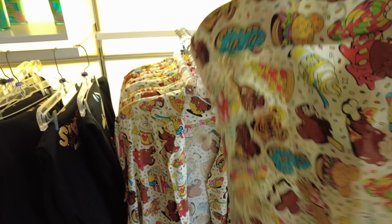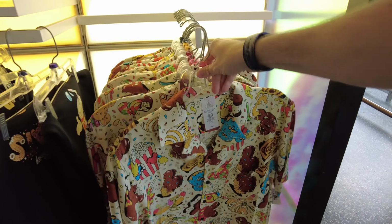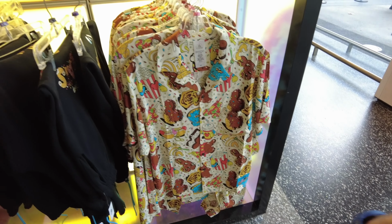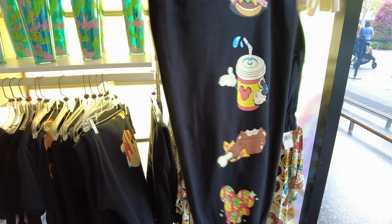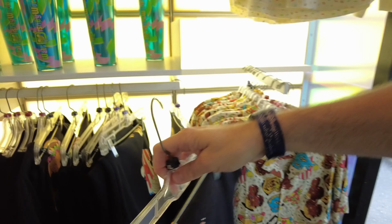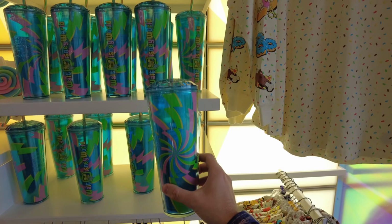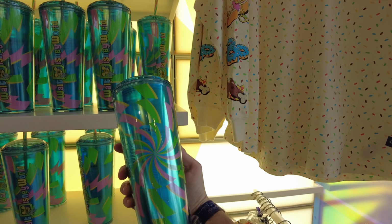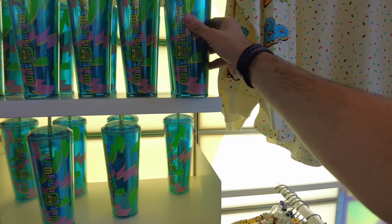That's the front, this is the back, just an identical print front and back. And let's see how much it costs. $60. Some sweatpants that are snack themed. It says Disney Eats on it. And who doesn't need a lollipop Walt Disney World cup? And it's only $30.